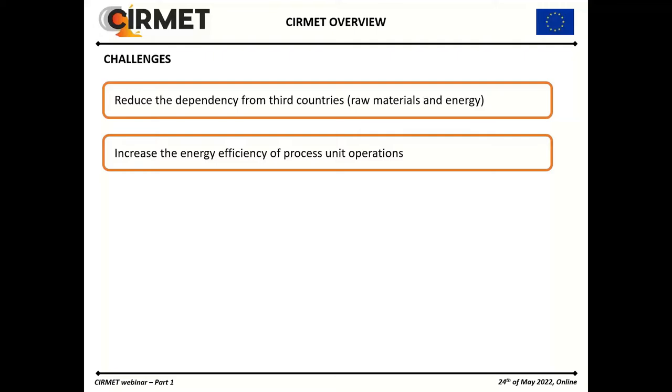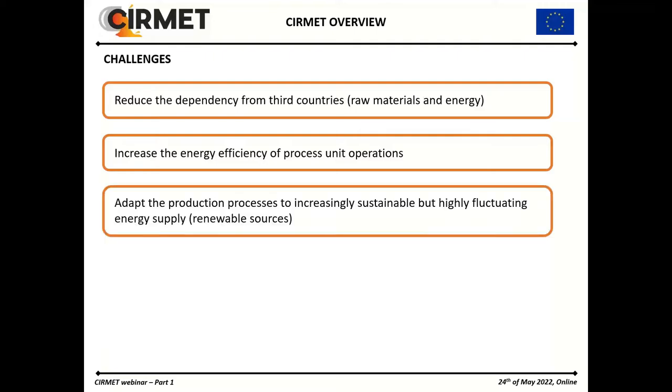The second challenge is to try to increase the energy efficiency of process unit operations. If we do this, we can, of course, reduce the overall energy consumption, and this can have an impact not only on the environment, but also on the competitiveness of the European companies.